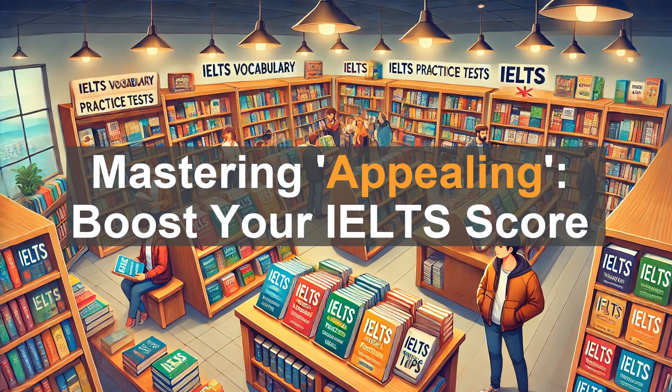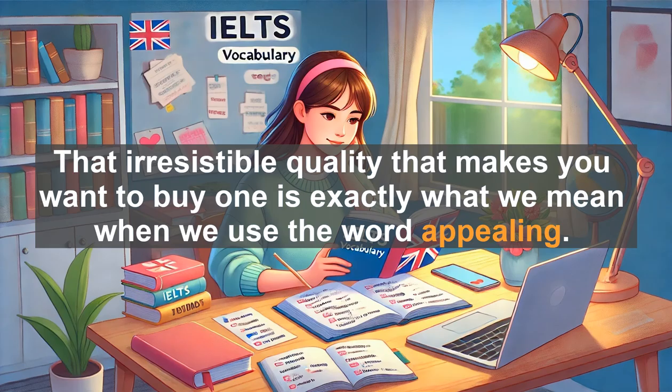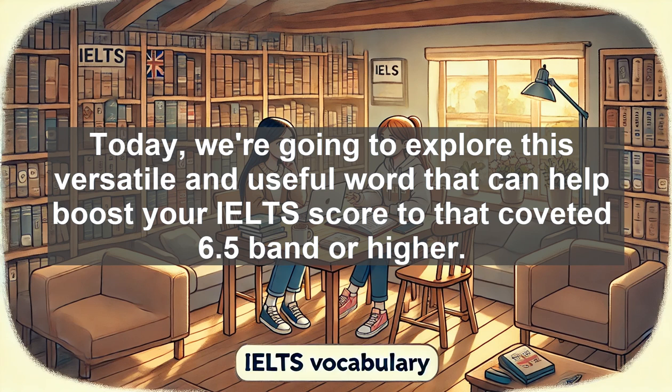Mastering "appealing". Boost your IELTS score. Imagine walking into a bakery and being instantly drawn to a display of colorful, freshly baked cupcakes. That irresistible quality that makes you want to buy one is exactly what we mean when we use the word "appealing". Today, we're going to explore this versatile and useful word that can help boost your IELTS score to that coveted 6.5 band or higher.